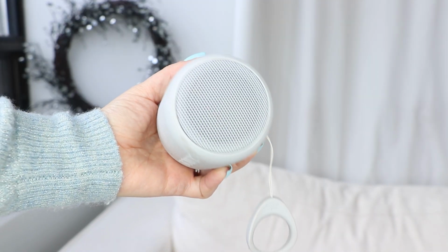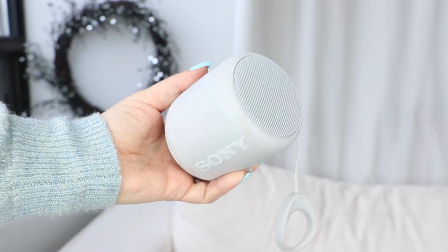The next item isn't makeup, but I received this at an event for Shoppers Drug Mart. I think you can actually put it in the shower based on this little dangly thing. It's probably waterproof, but this is a little speaker by Sony. I don't even really know the name. The model number says SRS XB10. It's a wireless speaker. I received this at a collective event for Shoppers Drug Mart because Shoppers Drug Mart does have an electronics section at some locations.